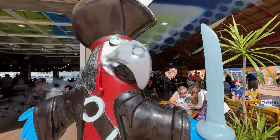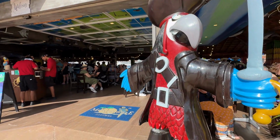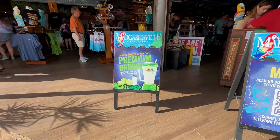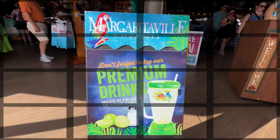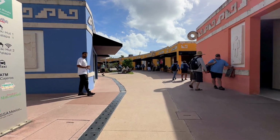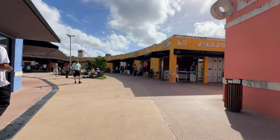Margaritaville is a place you can stop in, get a souvenir, get a cocktail, and get something to eat if you want to. I did my shopping here, and then I went out and continued to look around. This International Pier port is just crammed with shop after shop. The shops range from very small stalls to very big shops you can go into.